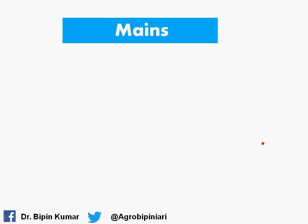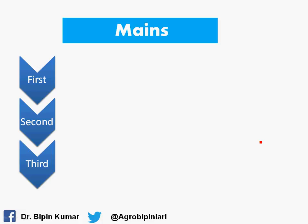The second very important component is your mains exam. This is the second and very important stage, because most of your rank, and whether you will be selected or not, is mainly decided in the mains, because it has very high weightage in the marks. It is also composed of different sections: the first section, second section and third section. There will be 3 sections.